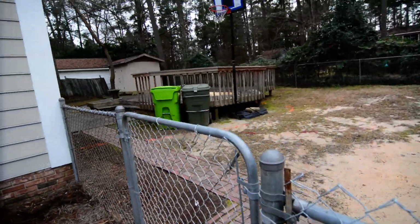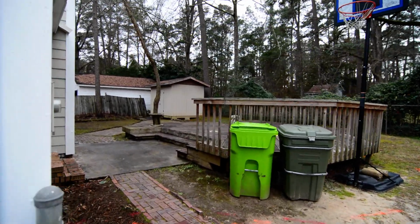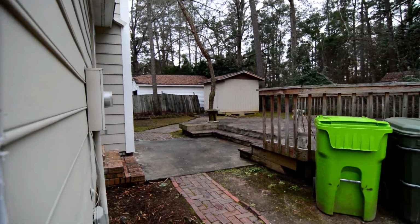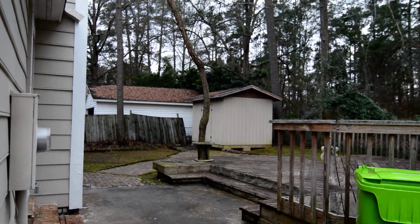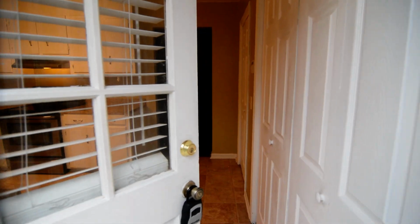So you can see again a fenced backyard here, chain link fencing. There is a detached deck out here as well. Not sure if you can quite see past the trash cans, but it's sort of 2 levels raised off the normal level of the ground. And there's also some brick pavers installed on the way to the storage shed that you can see back there in the corner as well. But we'll go ahead up the couple of steps here and take a look inside. So again, we'll go in through the kitchen.